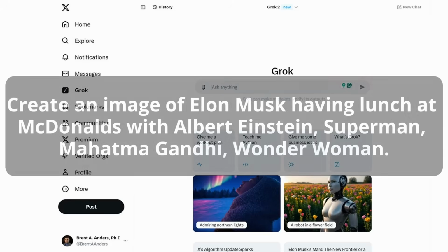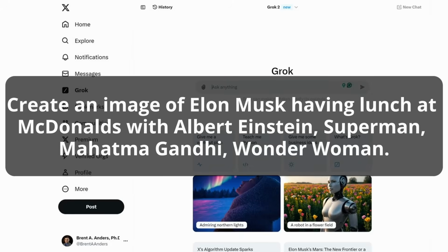I say, create an image of Elon Musk having lunch at McDonald's with Albert Einstein, Superman, Mahatma Gandhi, and Wonder Woman. Now, the big thing here is that there's a lot of copyrighted material there, right? McDonald's, Superman, Wonder Woman, those are all copyrighted characters and a company. So the fact that I'm able to give it this information and it's going to actually give me a response, that's really powerful in itself.